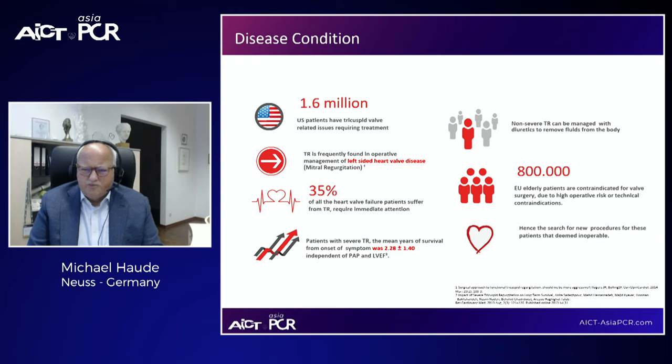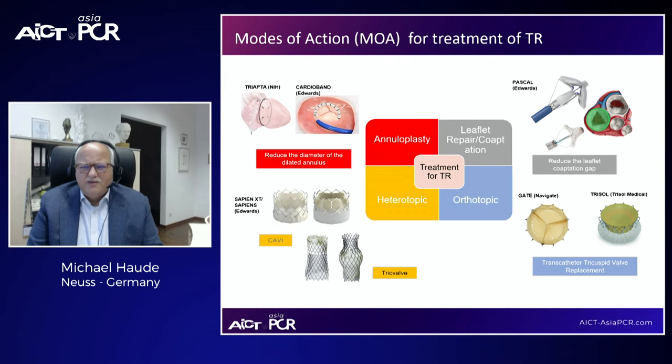Nevertheless, also when you look at Europe, almost 800,000 elderly patients are contraindicated for valve surgery in the presence of their disease due to high operative risk and technical contraindications. So with this in mind, there is a significant demand for catheter-based treatment options to address tricuspid regurgitation. Now, there are several technologies being developed over the last years that address the treatment of TR. And as you can see here, you can separate them into annuloplasty devices, devices that repair or improve coaptation, and then devices which include valve replacement, either heterotopic or orthotopic.